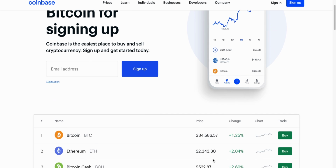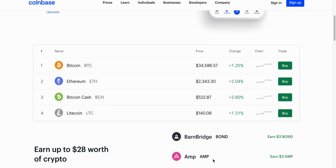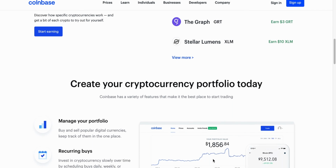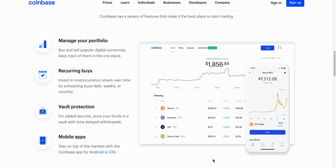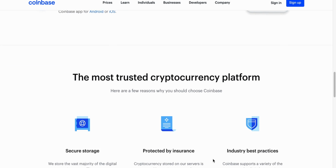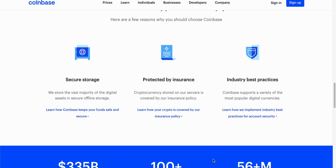Coinbase is a secure online platform for buying, selling, transferring, and storing digital currency. The mission is to increase economic freedom in the world. Most users of Coinbase's platform will buy and sell digital currency conveniently on the mobile app that you can download from the App Store.